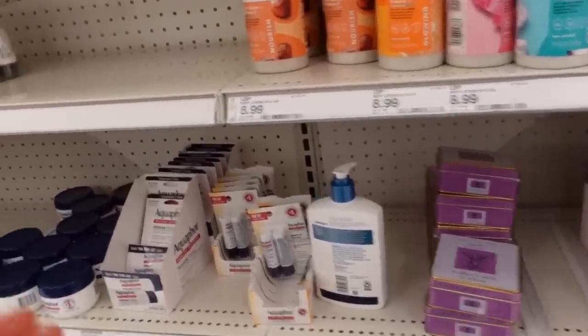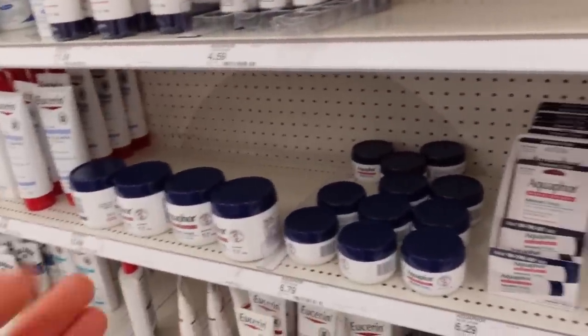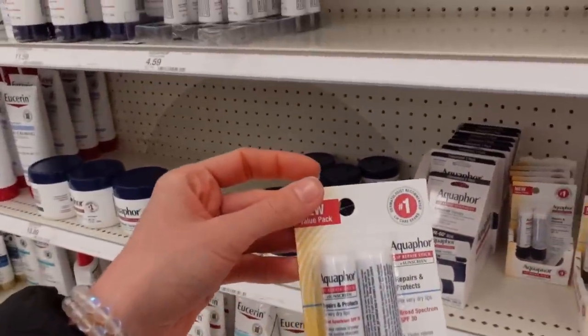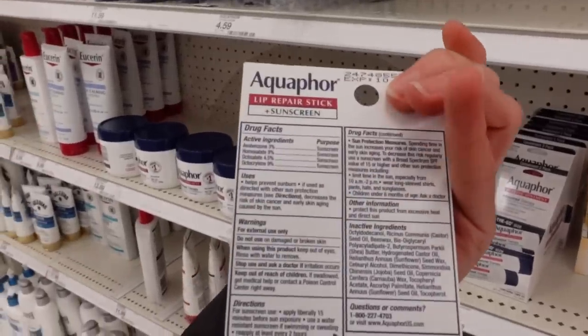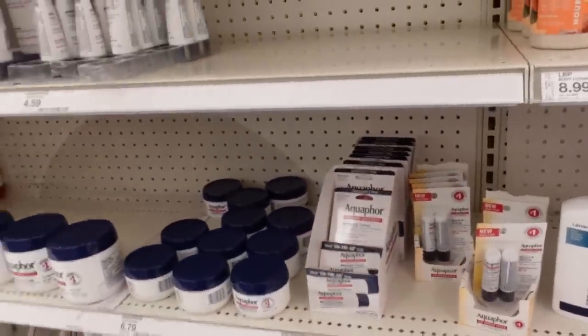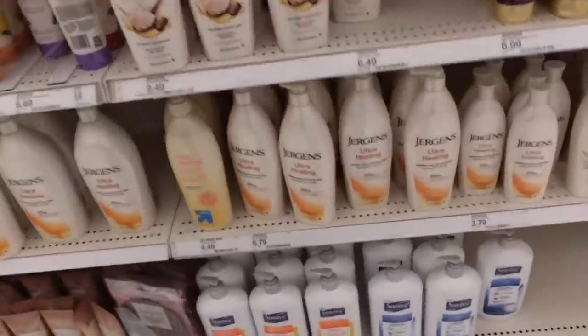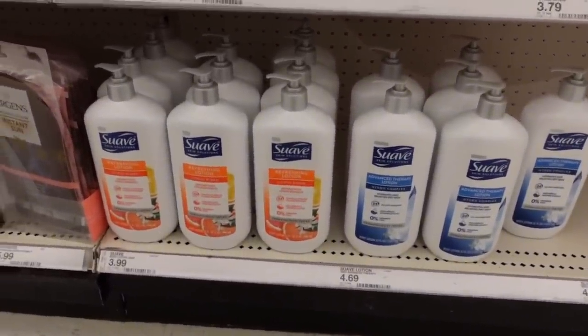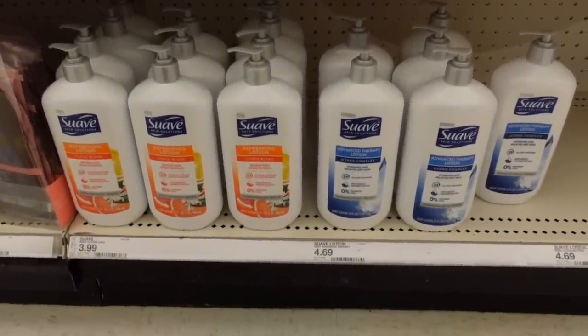With Bag Balm, and likewise Aquaphor, has lanolin. This sunscreen for the lips, by the way, from Aquaphor is a pretty good deal. It's nice. I'm currently using it myself. Beiersdorf. Suave. What does Suave have out these days? Advanced Therapy Hydro. I'm intrigued.